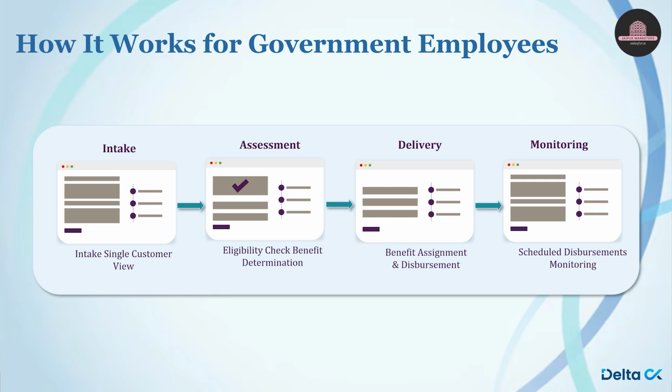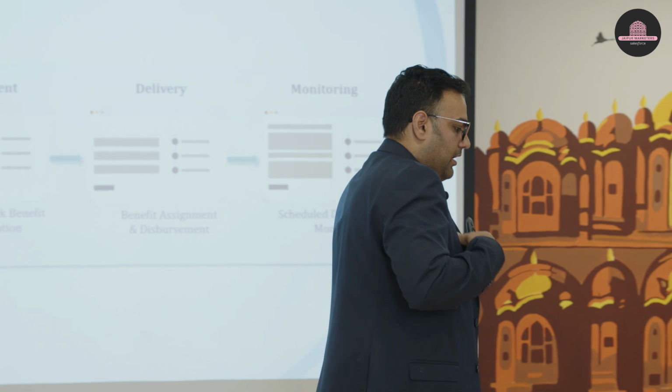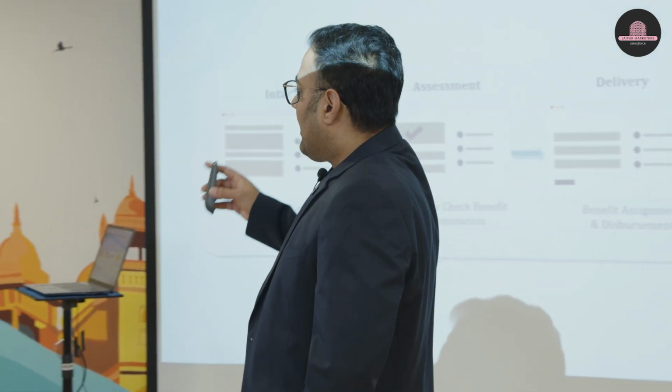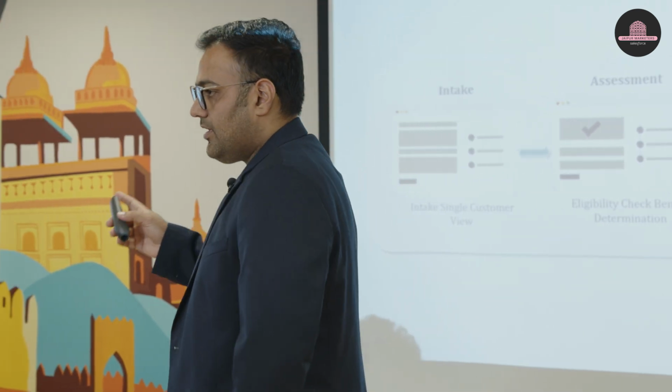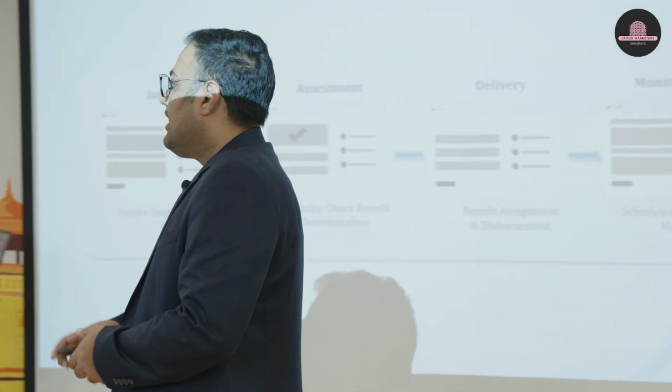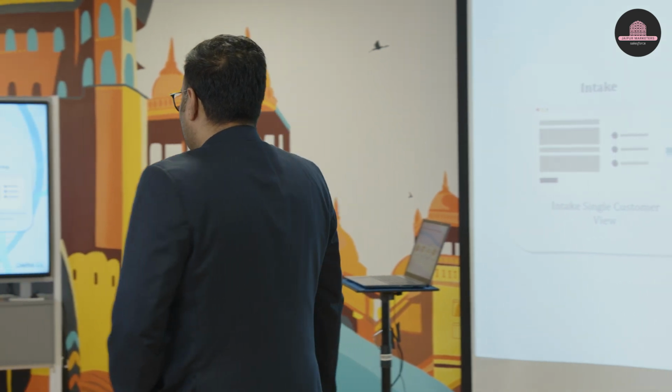So for example, suppose Manish has applied for a scheme, and he is eligible for that scheme for 5 years. So for 5 years, every month he should be getting 2,000 rupees, right? Once you have accepted his application and delivered the benefits to him, there will be a disbursement record created for 5 years, and they will be scheduled to be rolled out every month. Now after 1 year you want to see how many benefits have already been dispersed to that particular person and how much is remaining. You can do that monitoring utilizing the benefit management.